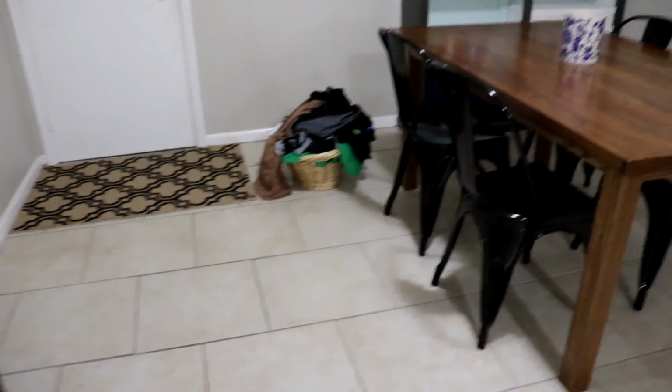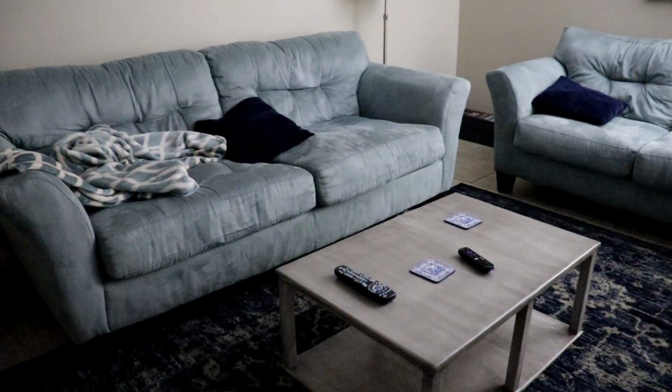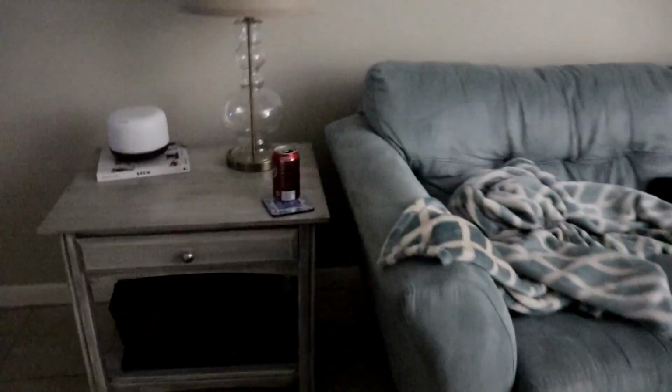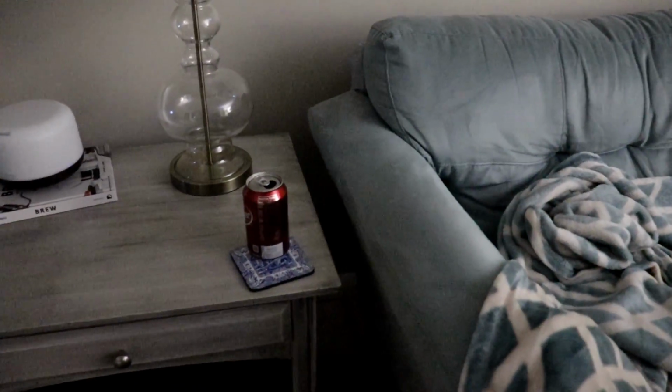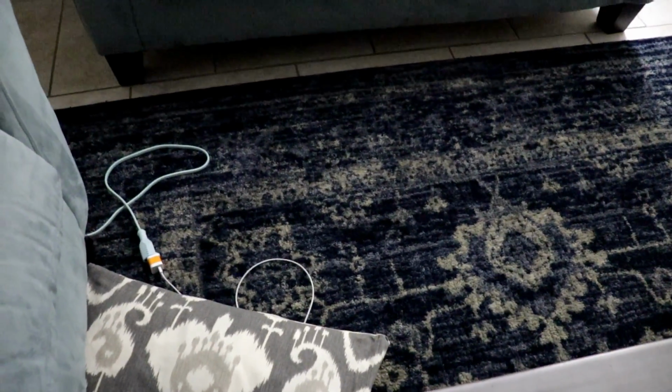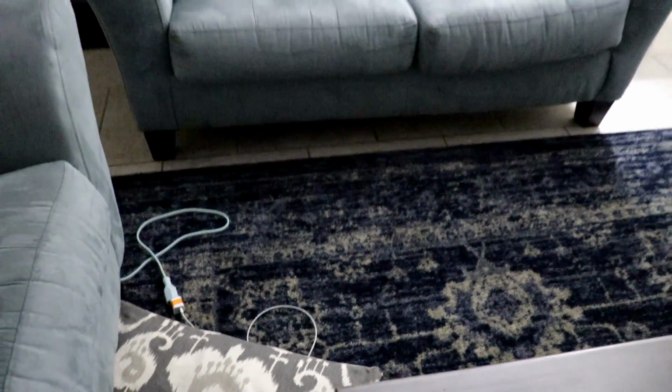These are also the floors that need a good vacuum and mop. And then in here in the living room, I need to do a tidy up and vacuum. You can see random drinks, blankets, pillows. Remote controls are out. Cords are strewn from people plugging devices and charging them. So I need to get busy.